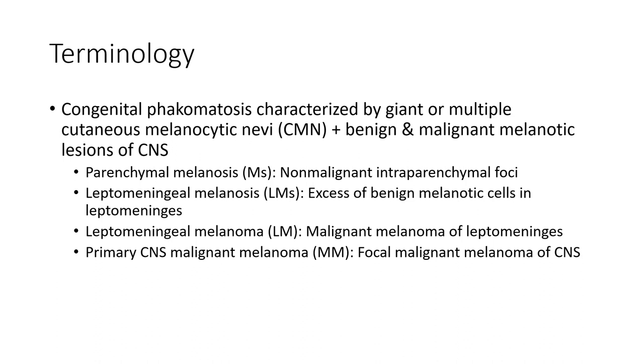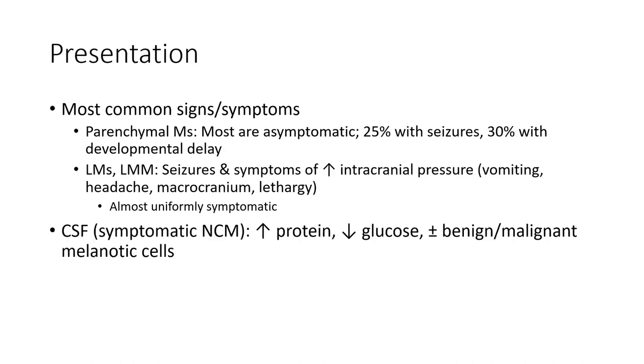Primary CNS malignant melanoma: focal malignant melanomas of the CNS. Most common signs and symptoms. Parenchymal melanosis: most are asymptomatic, 25% with seizure, 30% with developmental delay.